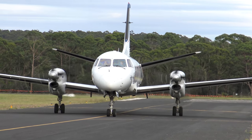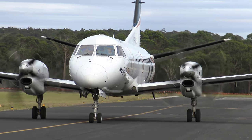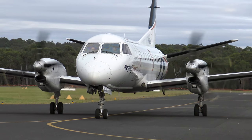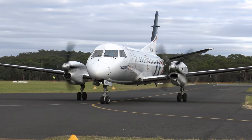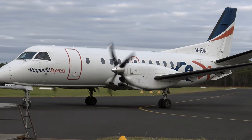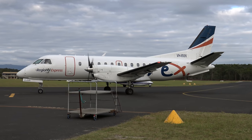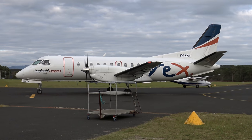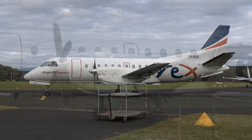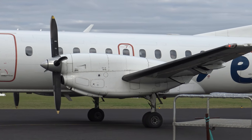Saab had been building military aircraft for decades, but in the 1970s they wanted to get into the civil aviation business, so they started working on this short-haul airliner with around 30 seats. They also went for turboprop engines because they're far more fuel efficient than the turbofans, even though they're a little bit slower and noisier. You have to remember that this aircraft was designed in the 70s, just after the 1973 fuel crisis, so fuel economy was at the forefront in their mind.